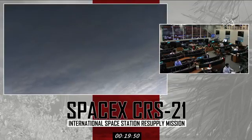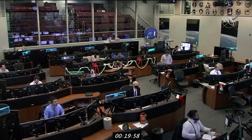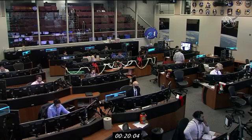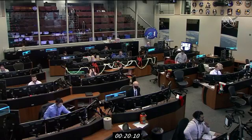This vehicle is bringing almost a metric ton of research, science, and utilization items, much of which needs to be exercised within the 30-day mission. I can't remember exactly how many days we're planning for this vehicle. 28 to 31 is what I'd guess.